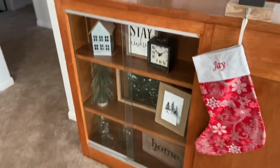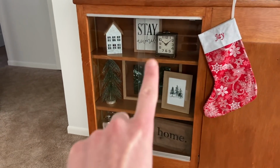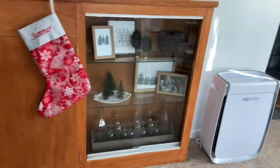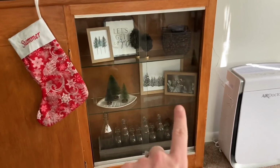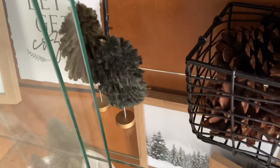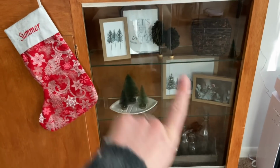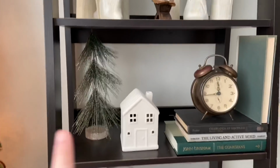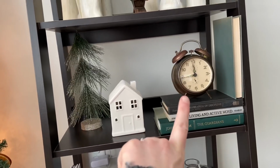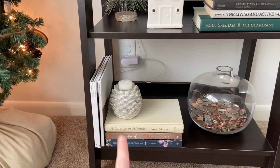I did finish going through and decorating these little built-ins. Looks like this. I just added a clock up here. And then this side over here, I added this little thing of pine cones. And then these little tassel trees that are at the dollar spot in Target. And then I moved my little let's get cozy sign over here. I went ahead and added my other little sparkly tree over here with this little house. And then this clock was up in the TV stand. And then down here, all I did was take away my brown books that were here, and I added this little candle. The help's here.